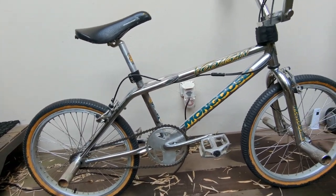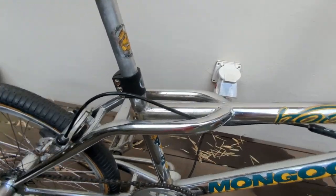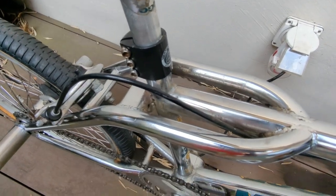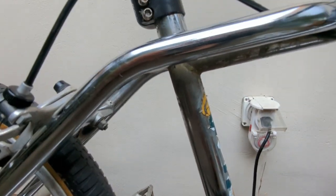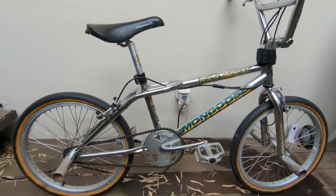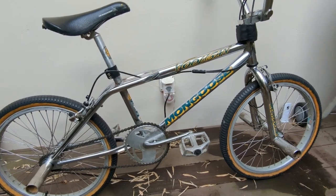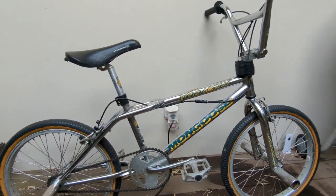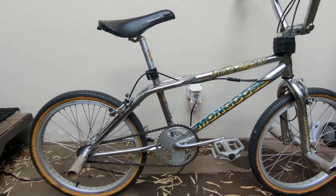Gave it an acid bath to remove some of the rust, but there's still some rough spots, as expected. Around the platform and underneath the platform, this is where usually the chrome suffers the most over the years. But other than that, everything seems to be there, all the original parts.